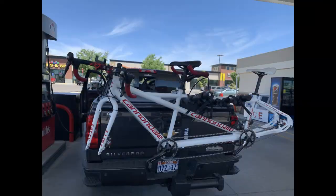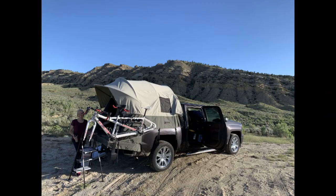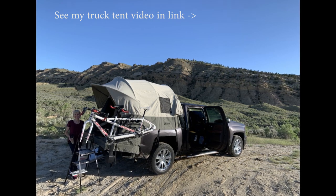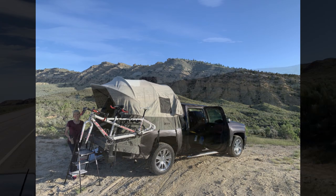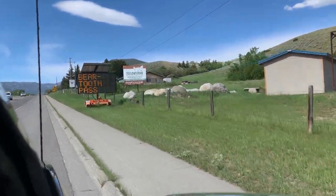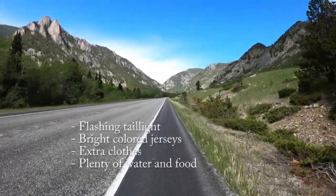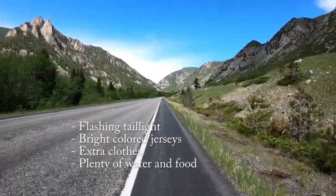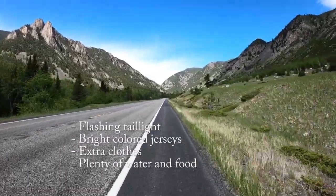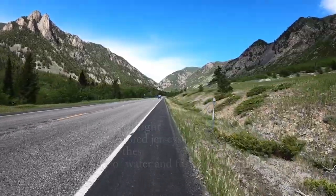So we left town yesterday about 1 o'clock. Found a place to camp just off the side of the road on a side road. Threw up our tent quickly in the back of the truck and it worked like a dream. And then we drove here and now we've got 25 miles and 5,000 feet of climbing to get to the top of the pass. We also have a flasher on our pannier and we have fluorescent jerseys. We also loaded one pannier with warm gear because of the elevation we're going to, and an extra bottle of water. So I think we're more than prepared.